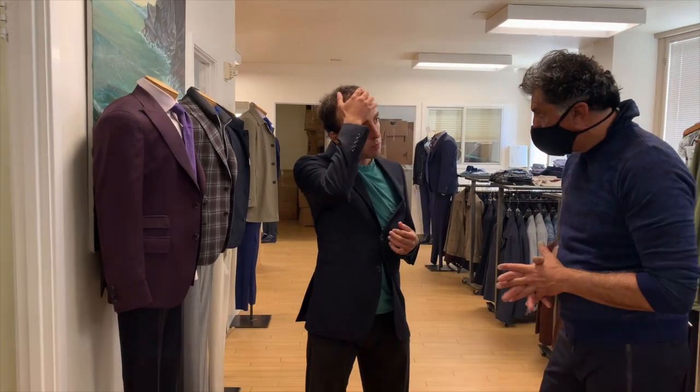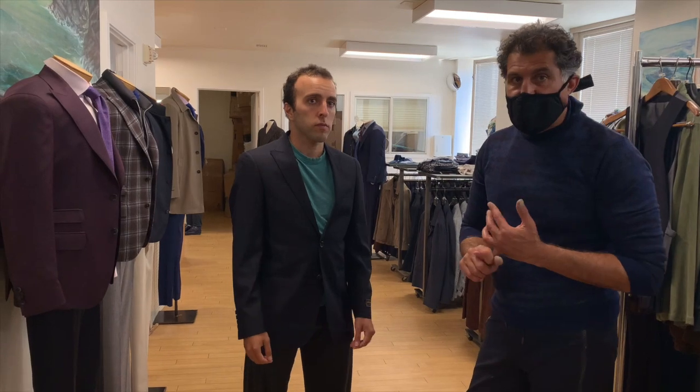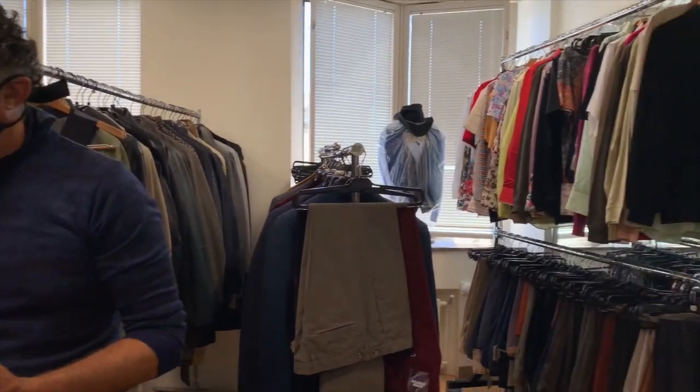What was the color we were recommending? This is a midnight blue, which is timeless. Every man should have navy blue, black, and a gray suit in his wardrobe. For the beginning, I suggest for you the dark blue. Because as I mentioned, you can wear it to a funeral, you can wear it to a job interview, you can wear it to a wedding, you can wear it to every occasion.